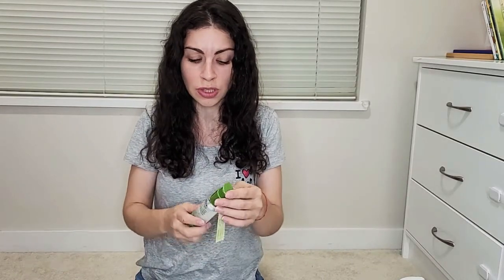But next time I think I'm going to order something else. It's just not for my hair type, I don't think, although it's a really good product, and it smells kind of like, you know, straight up herbs. It's interesting.